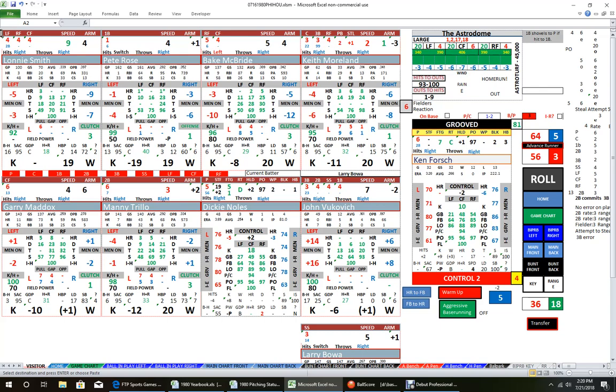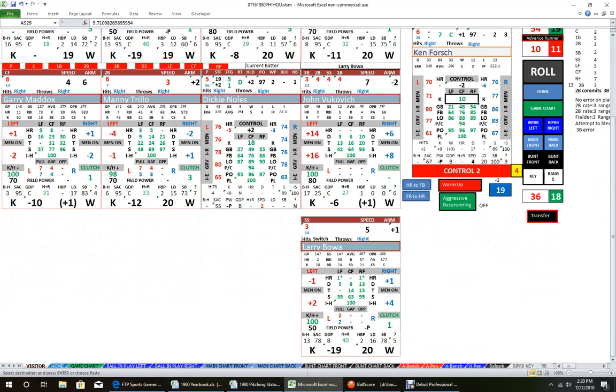Bella, 19. He did a 20, does not walk, at 10's within his strikeout range. So Bella has a minus 19 though, so the 11's not good enough to get a strikeout, so he fights off the pitch. That'll be a ground ball to the shortstop, 6-3.